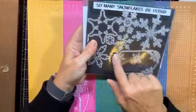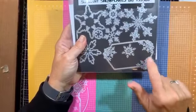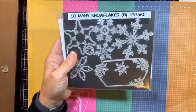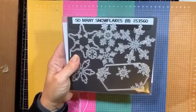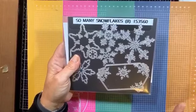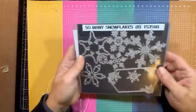Love this set. And this huge tag right here is so beautiful. If you don't have this set, you really should consider it, because this is something you can use all winter long, which is what I like. It's not just Christmas, not just holiday. You could use this all winter long because snowflakes are like that. They're just so pretty.